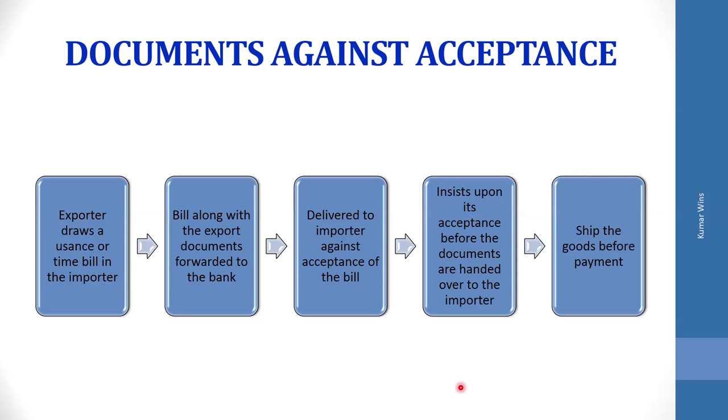And another risk is exchange risk. Again, exchange risk exists when the bills are drawn in foreign currencies, and it exists from the time the contract is concluded till the bill is paid. Fine.